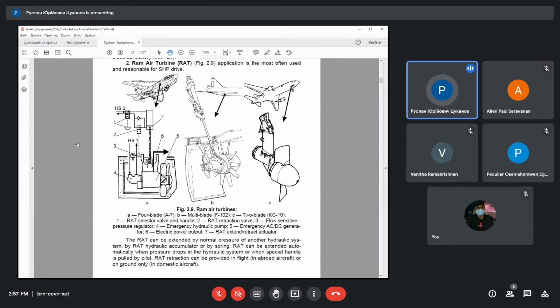And it is mechanically connected to a hydraulic pump and usually to an electric generator to provide emergency power supply for the hydraulic system and for the electrical system. Usually it is attached only to one hydraulic system, which is assumed the most critical. Structures of this ram air turbine are a little bit different, but the main idea is similar. Here you see a 4-blade turbine from A7, attack aircraft of the United States. Here you see an 8-blade ram air turbine from F-102 American fighter, and here you see a 2-blade structure from KC-10. It's an extender flying tanker, so it is the DC-10 military version.